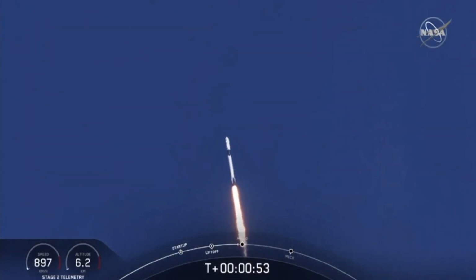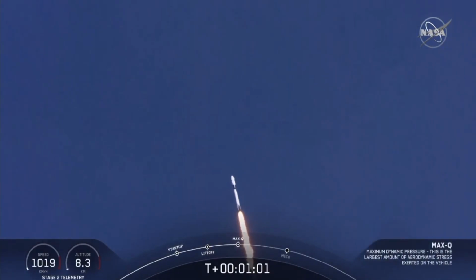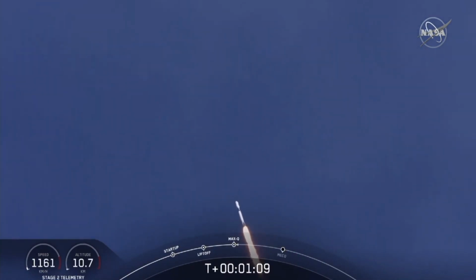We're in the throttle bucket. Reports say all systems are go. Vehicle is supersonic. We've exceeded Mach 1 on the Falcon 9. M1D throttle up. We're throttling back up to full power as we're through max Q.